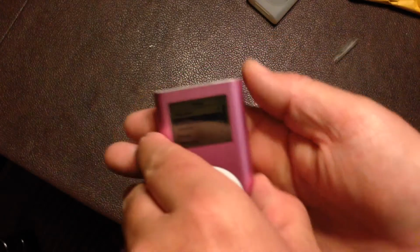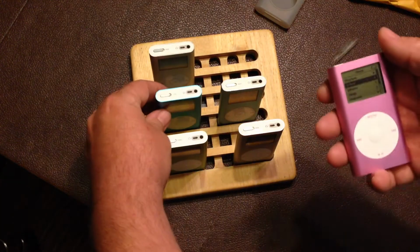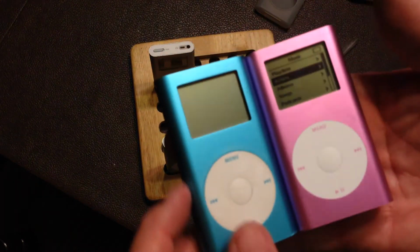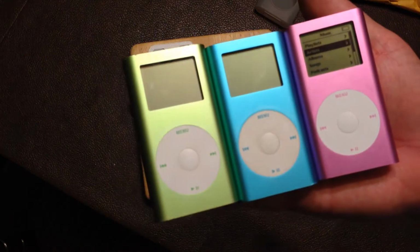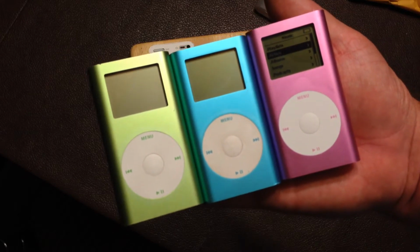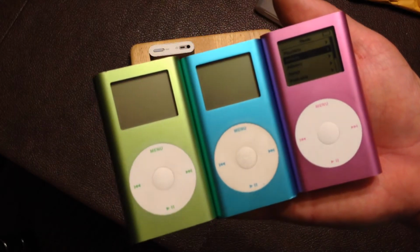So this is it. I'm going to pull this back over. Get out of the way here. Move this here. Look at the difference in the beauty of these colors. These are second generations. That's the blue, the pink, and this is a green. These are my favorite colors. Look at that. Beautiful. I love the candy apple green on one of the higher generations, but this is as old school. This is the first time they used anodized aluminum, full casing.